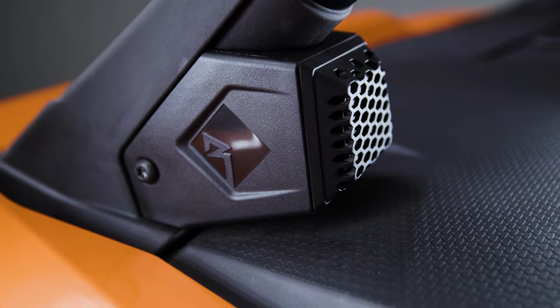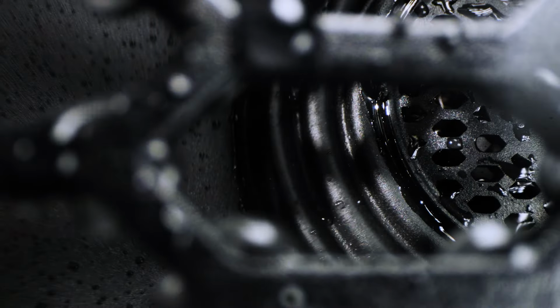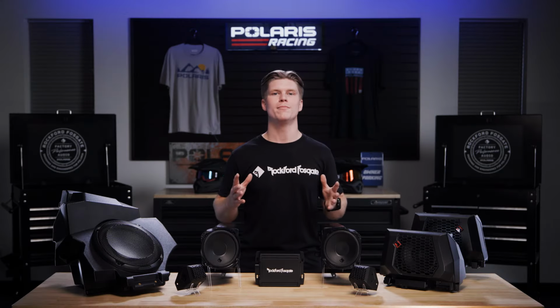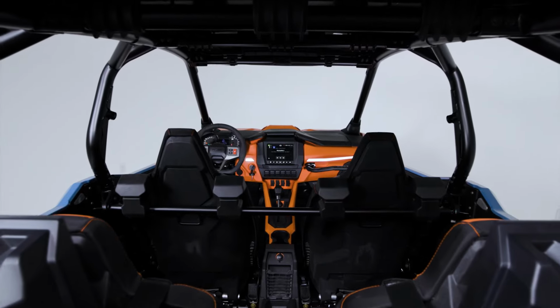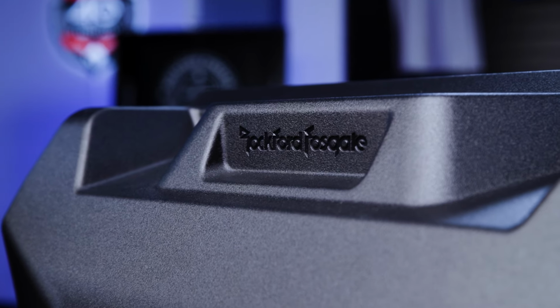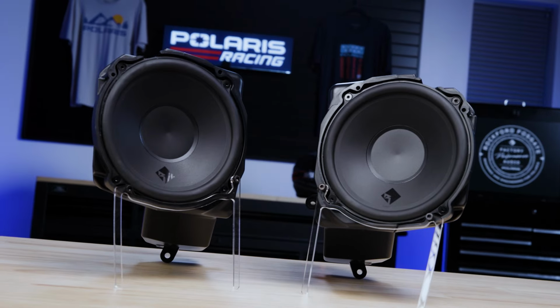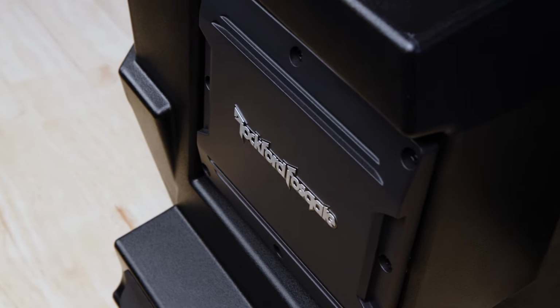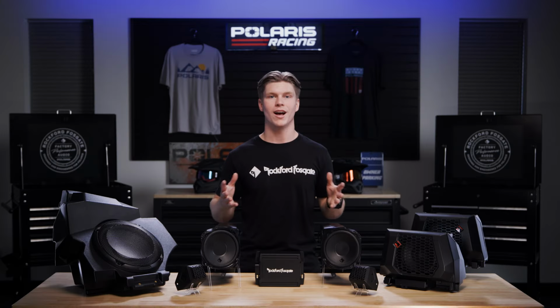Both the 100-watt 1-inch tweeters and the front and rear 100-watt 6.5-inch speakers now feature extended voice coils, enhancing the X-Max. This advancement minimizes distortion, even at maximum output levels, delivering clear, crisp sound and heightened bass response. Additionally, optimized motor structures have been integrated, significantly amplifying output, guaranteeing an immersive audio experience where you not only hear, but feel the music.